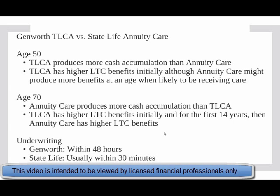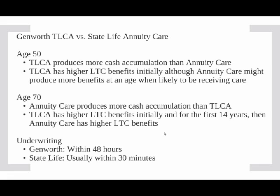A quick mention regarding underwriting. These are both very simple underwriting processes. There's no blood, there's no medical exam. It's all based upon forms and telephone interviews. Genworth can get an answer back usually within 48 hours, and State Life actually within 30 minutes.